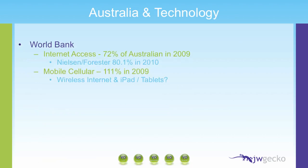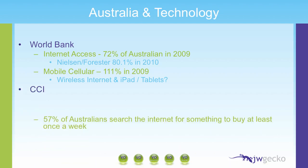In order to understand what I'm about to tell you later, we need to put it into context in terms of what is actually happening out there on the internet in Australia. According to the World Bank, in 2009, 72% of Australians had internet access, including, according to Nielsen Forrester in 2010, it's 80.1, and it's still growing quite quickly. A staggering number is the amount of mobiles in Australia. 111% of people have a mobile cellular connection. And I haven't looked too deeply into this data, but it sounds to me like that's mobile phones, iPads, and also other wireless dongle devices, which have grown quite dramatically in the last period.